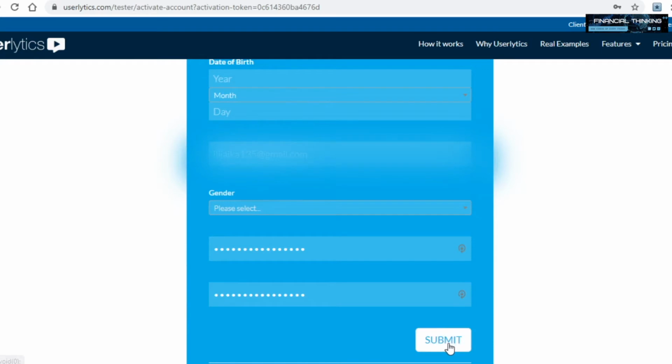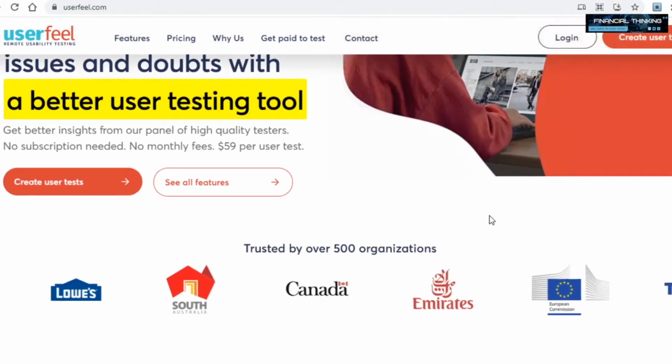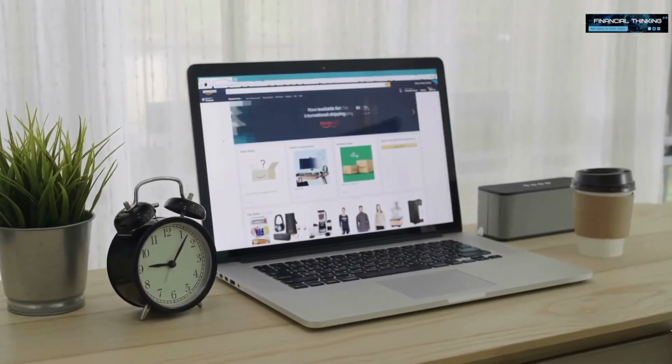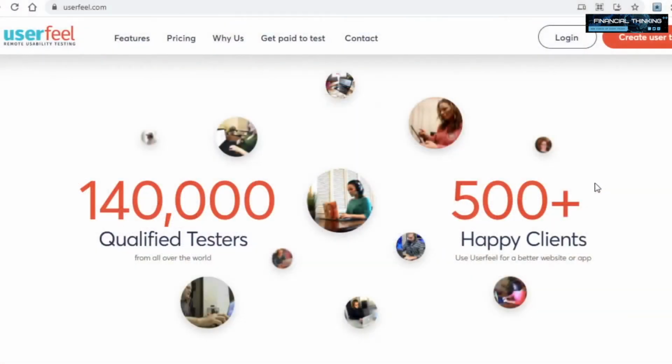And you will now be able to log into your brand new account and get paid for testing those sites and apps. With all of that said and done, Userlytics is not the only platform that will pay you for testing. There is another one out there, and it's this one here called userfield.com. And this website is just like the previous platform, a place where you can test various apps and websites and get paid. It works in much the same fashion as the previous platform.